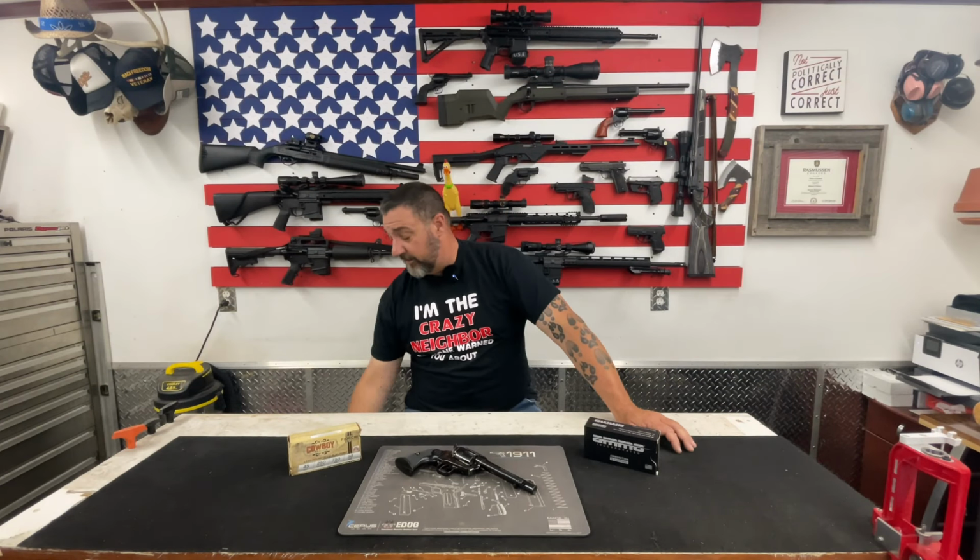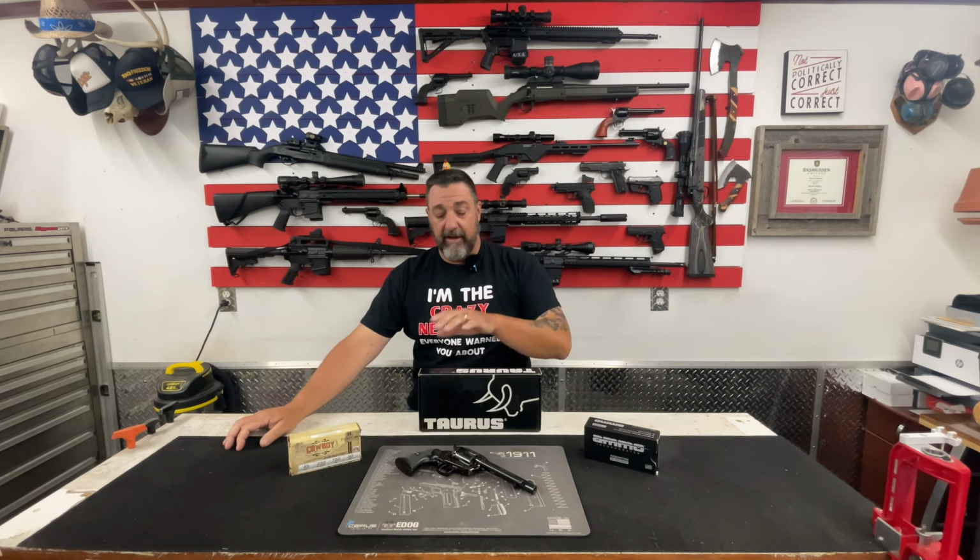All right, what have I got here? I have got a Taurus single action 6-gun revolver. Now I've been looking for a 6-gun big bore for quite a while, and I've wanted a single action for quite some time, just because I think everybody should own one at some point.